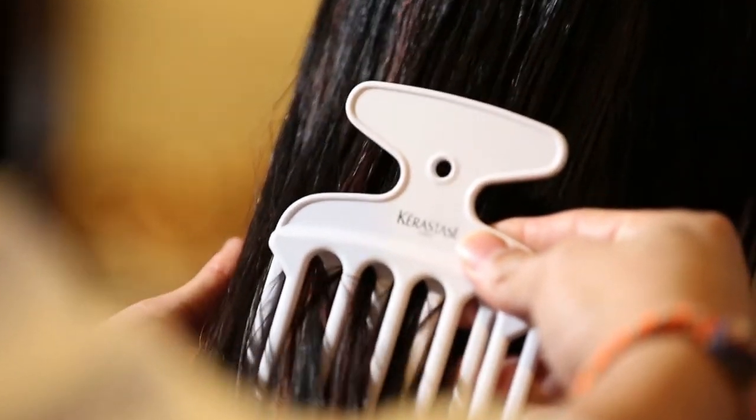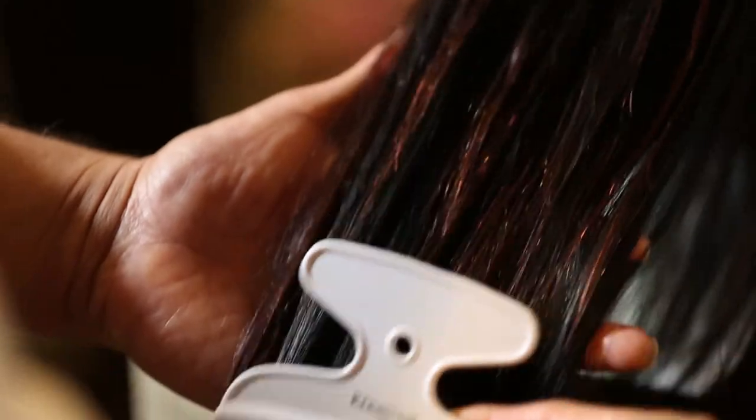Then after that's all applied, we use a comb. I have this really cool comb by Kerastase. It's amazing. You can use it on curls, you can use it on wet hair. But what it does, it creates separation. So it just makes it look very, very natural.